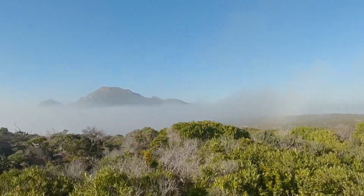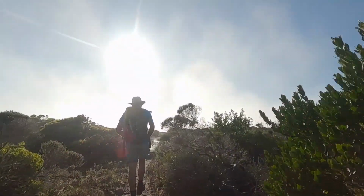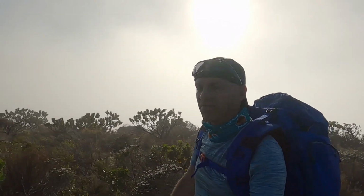Where we came from. The mist is killing the view here.